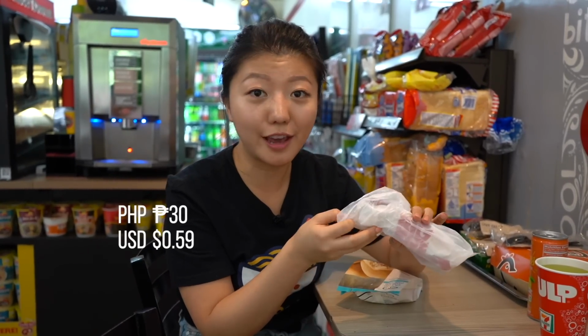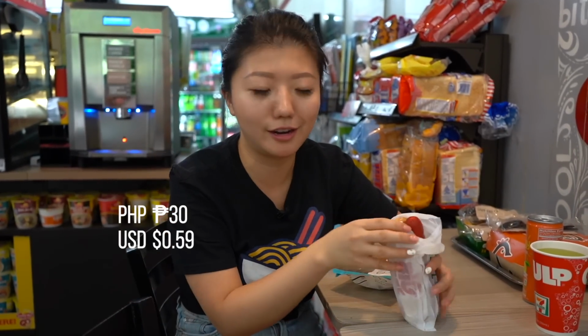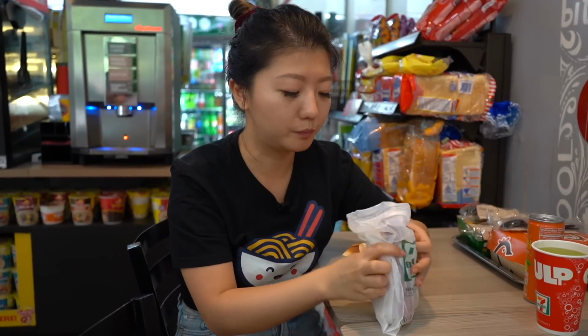Okay, so next up, we're gonna try the TJ dog, aka myself. I was looking for ketchup, but I didn't find any here, so we're just gonna bite into it. There we go, tender and juicy.